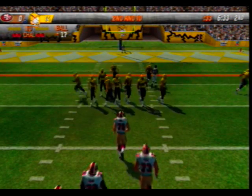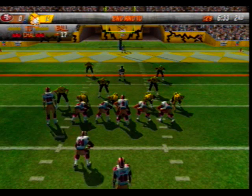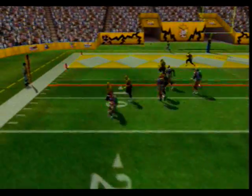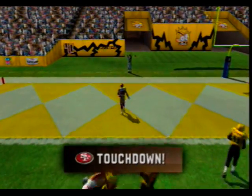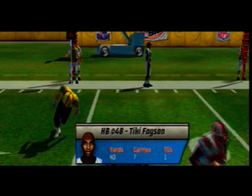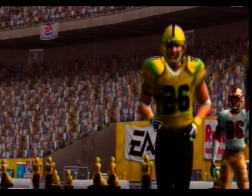Second and 10. The home team come out in a 4-3. Tosses it out to the left. Runs through the tackle. And he's in for the score. Here's the thing. He puts on such an amazing move right here that the defender almost falls to the ground. That wasn't even fair what he did to that guy. And from here, he's headed for the end zone and a touchdown.